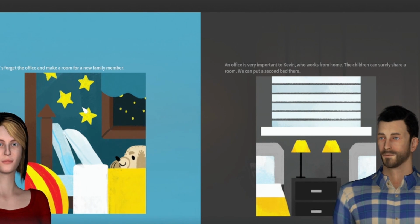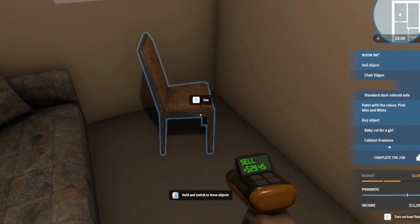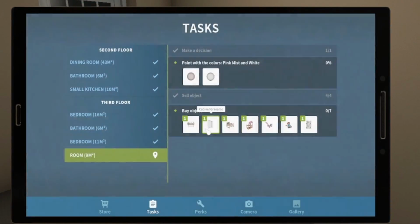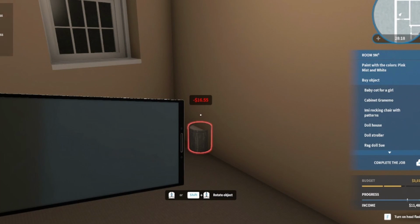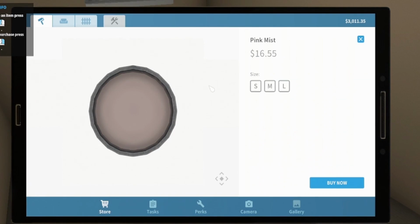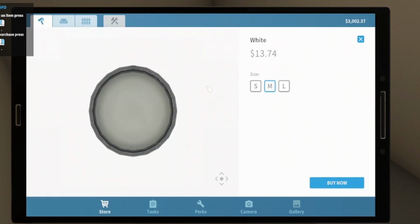You can make a room somewhere else and then that could be their office once they get the money for that. So I'm going to go ahead and go with giving this to be a room. Oh, and it looks like it might be pink and white. I think I'm going to go with a medium. Actually, I think we only need a small for each. So small and then small.